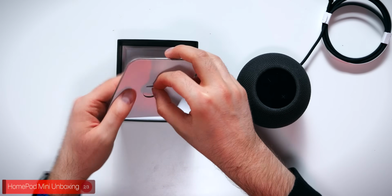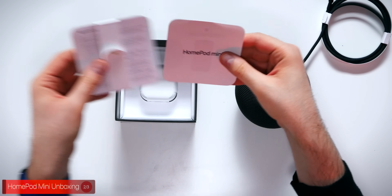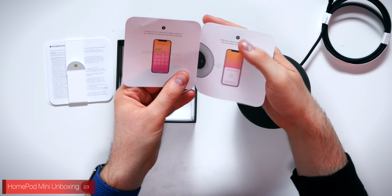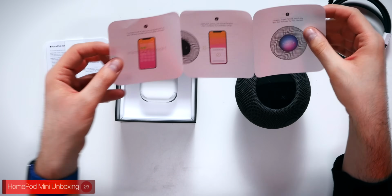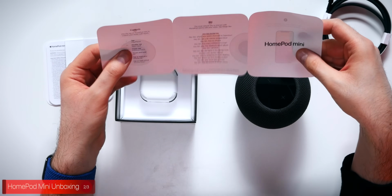Now, let's take a look at what else we get inside the box. So we get this pull tab here, and we get the manual quick start guide, HomePod mini. Let's see what's inside of this. It just tells you how to connect it to your iPhone. You just hold it near your iPhone, and then it will automatically start to sync up.